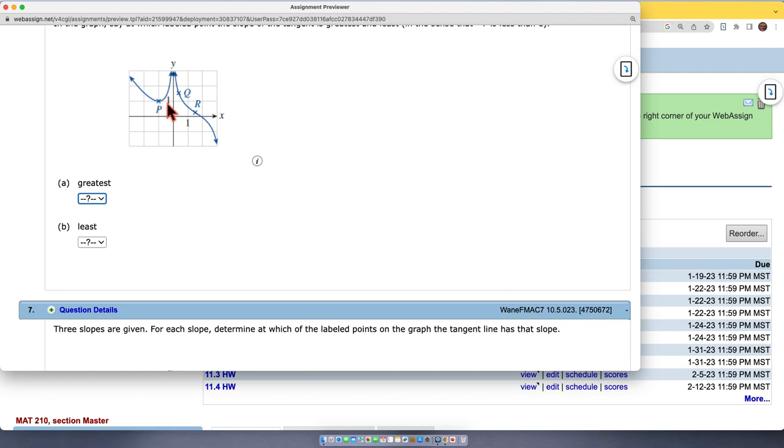I say, okay, P is going to be a 0 slope, Q is a negative slope, R looks like a negative slope, and so you might take the edge of a piece of paper, or a straight edge, and put it against that to see which one's going which way. And if they're both negative, I would say 0 is actually the greatest. 0 is bigger than negative, so greatest one is probably going to be P, and Q and R are going to battle it out for the least, whichever one's more negative. Okay, so that's that.